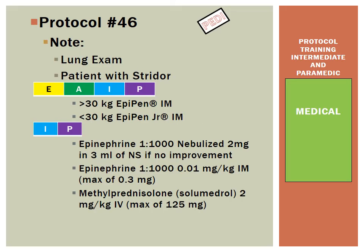Okay, so in Protocol 46, now we're going to look at the patients that present with stridor. And for all provider levels, for the EMT, you're going to administer the EpiPen. Patients greater than 30 kilograms, the EpiPen IM, and for patients less than 30 kilograms, the EpiPen Junior IM.